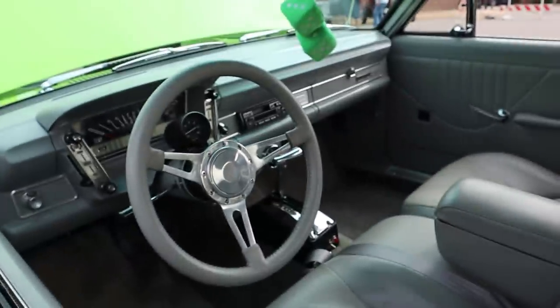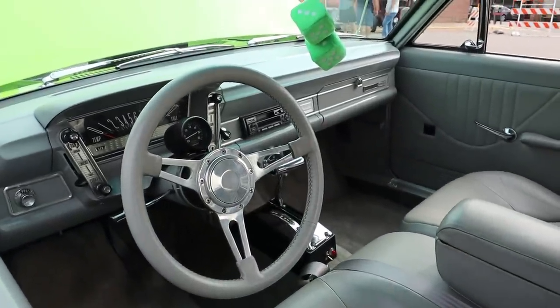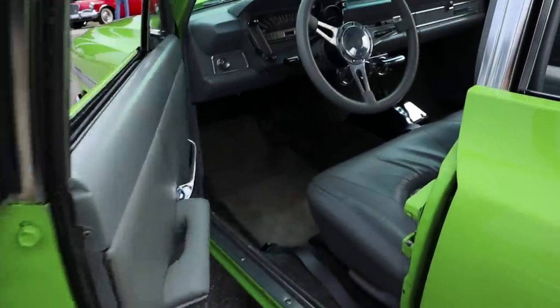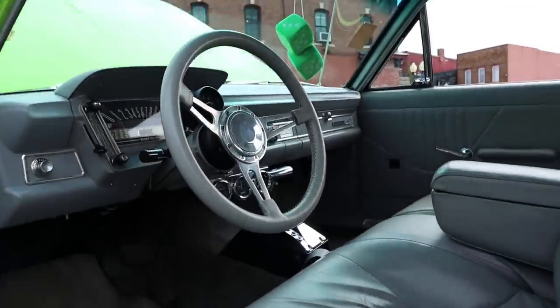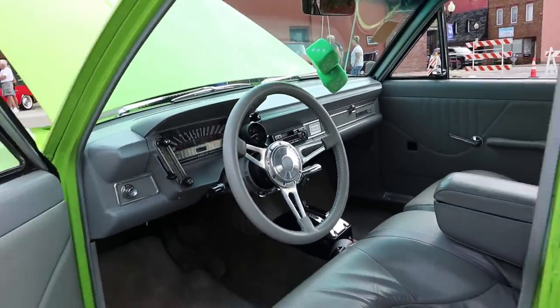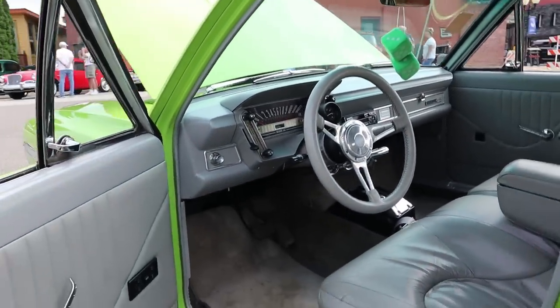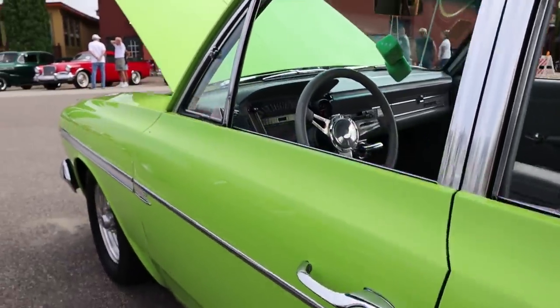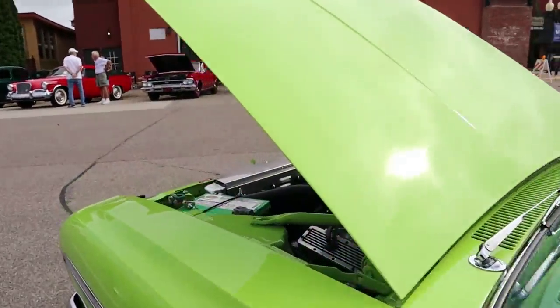Definitely newer interior. This is pretty fun. Owner just said I can open the door. Can I open the door, get in, turn the key, and drive away? Probably not. That's awesome. I also love the way that old doors sound when they close. Is that weird?